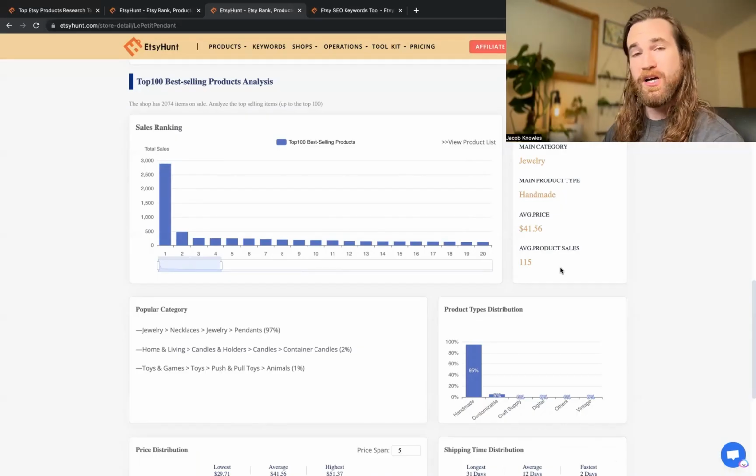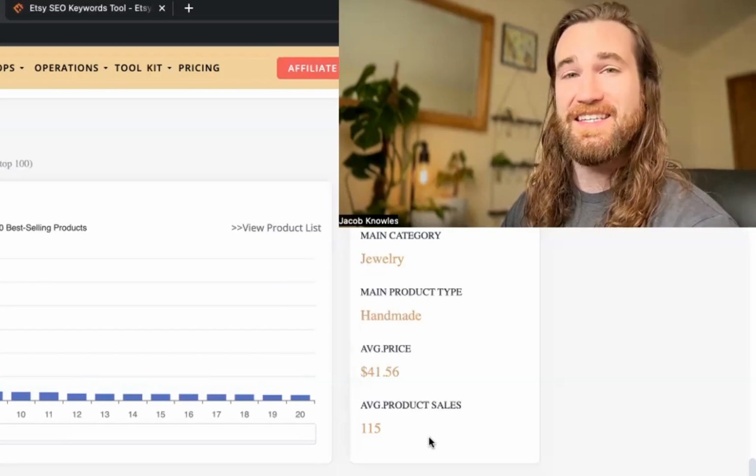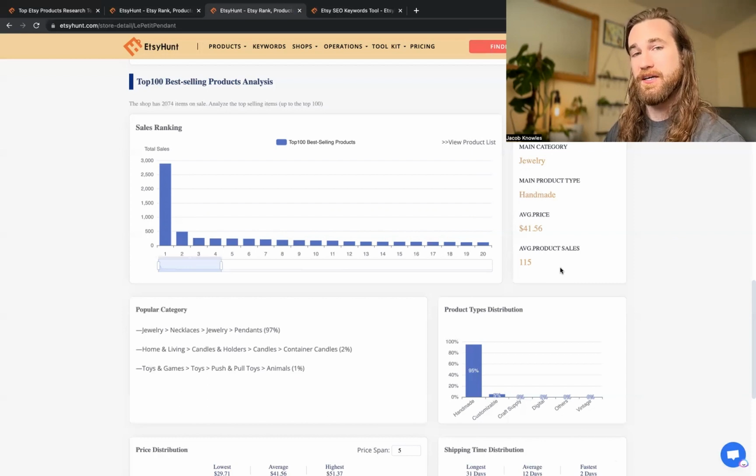On average, their products are selling over 100 units, and this shop is going to get boosted by Etsy because they have such a high conversion rate. They don't have listings sitting around not selling. They don't have listings sitting around selling 1 unit per year. They're probably testing out new products to see if something else will stick.